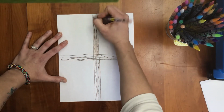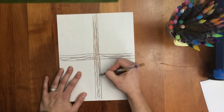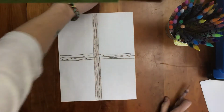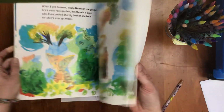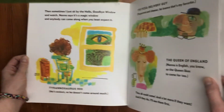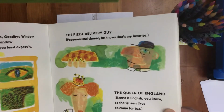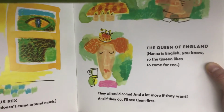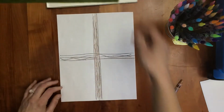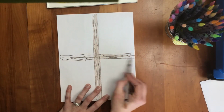So once we get our window made and it looks like we're looking out and thinking about what we might see, I want you to think back to our story. So back to our book. And there's one part where she is imagining the different things she sees. So she sees a T-Rex out the window, the pizza guy who really could come, or the Queen of England, who probably wouldn't come to visit that house, but maybe. So when you draw what's out your window, it can be anything you'd like.